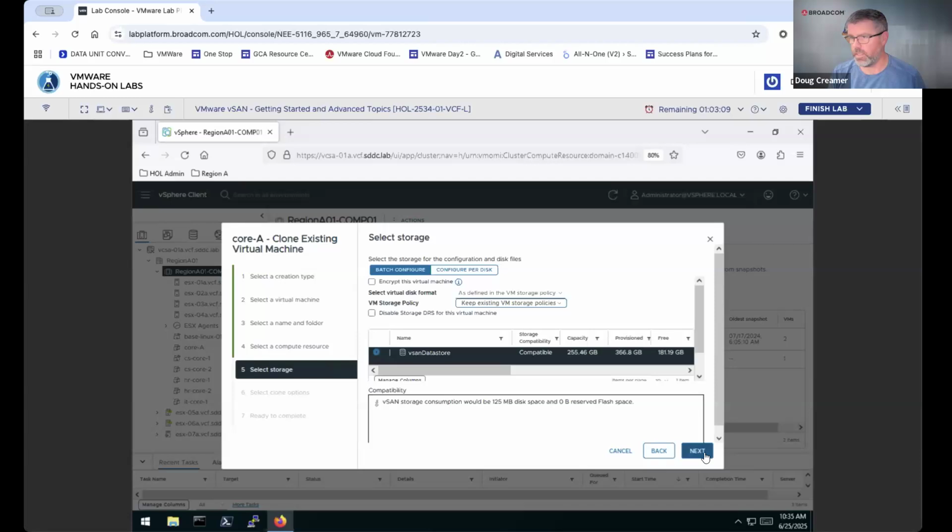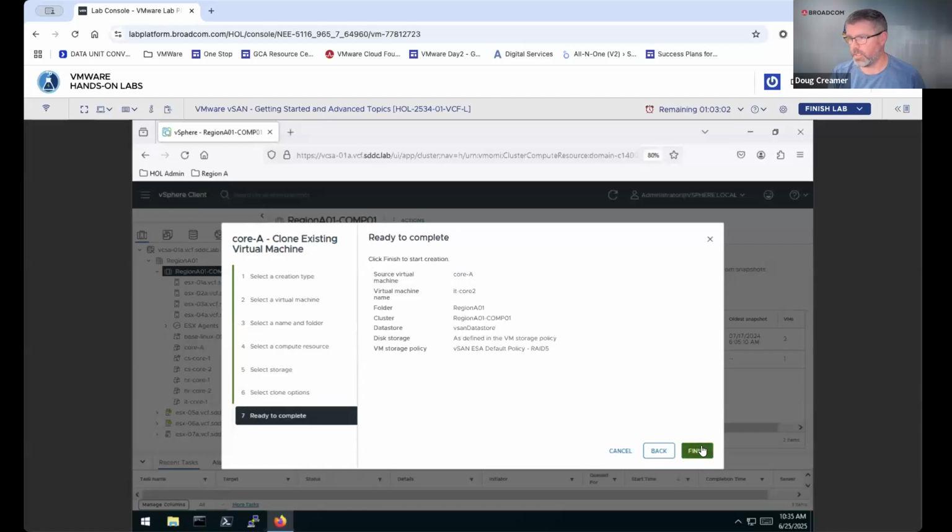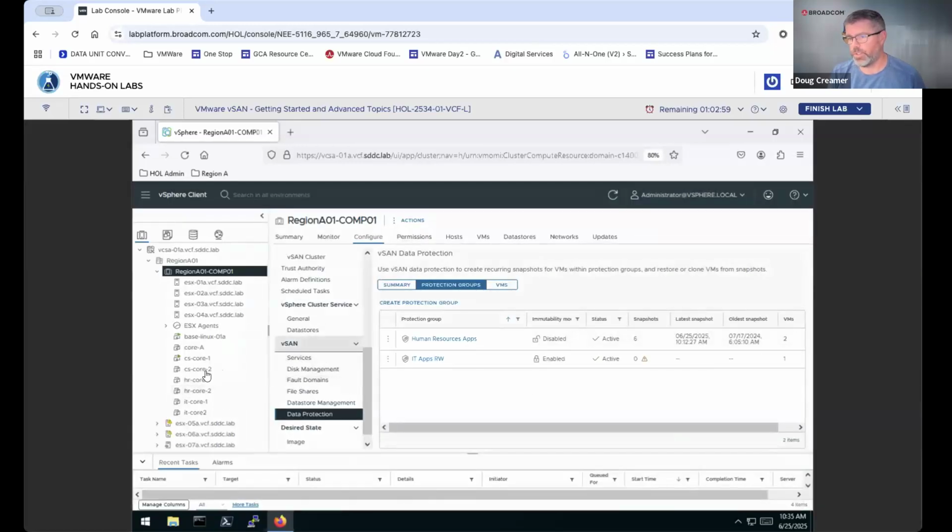So I'm just selecting the vSAN data store. If you wanted to encrypt it, you could also encrypt it. I'm not going to do any type of customizations, and then I'm going to click on finish. So what should end up happening is IT Core 2 is going to come up.